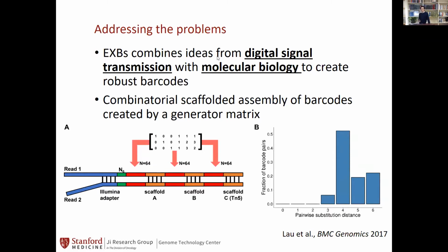This is a pooled assembly of barcodes generated by this generator matrix, which is that little box of numbers there. And what this does is allow for very high throughput generation of very distinct barcodes using a known mathematical formula.